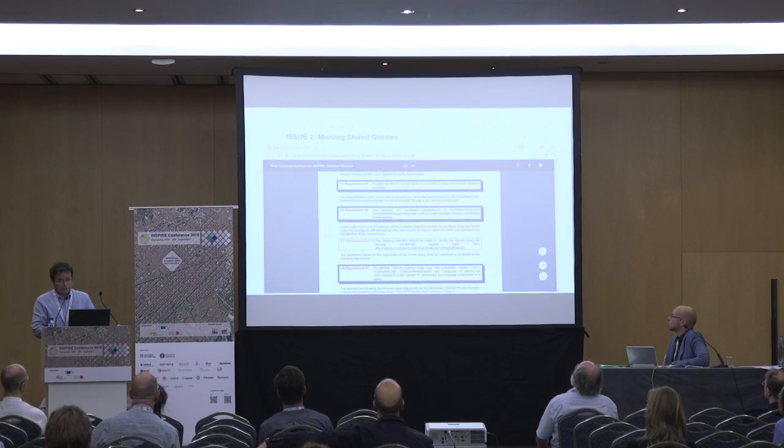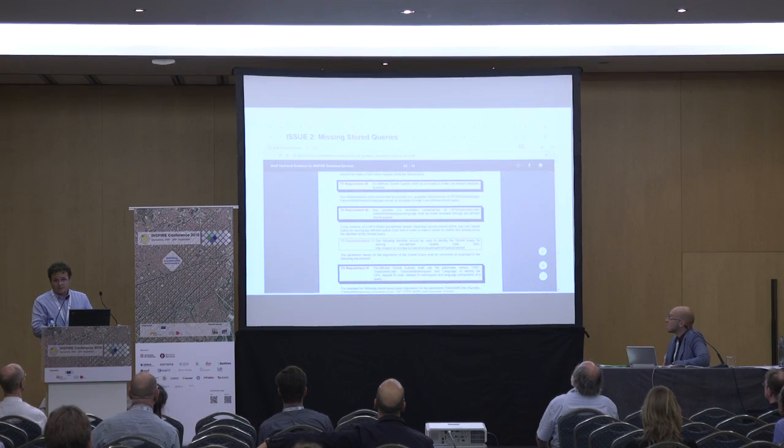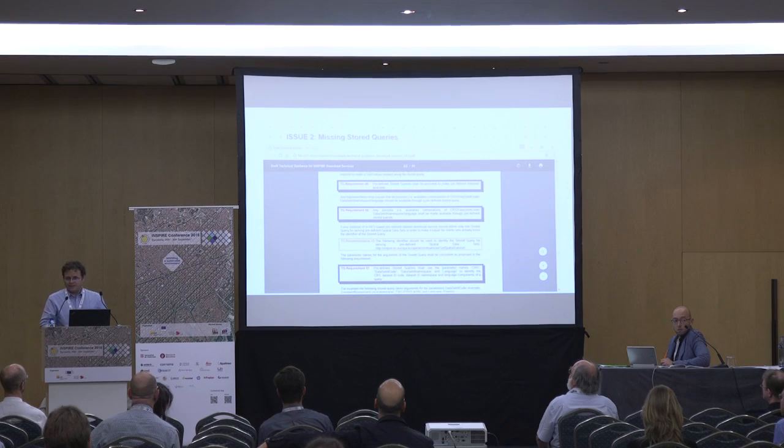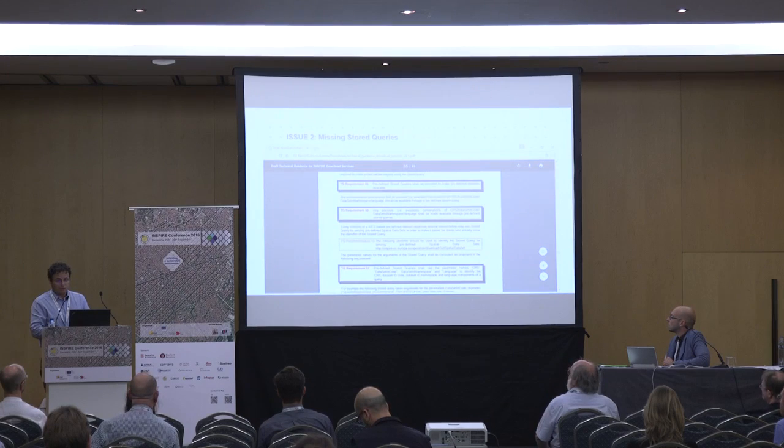Now, issue number two. Issue number two is especially related to the stored queries, and people are not really doing this. I don't understand exactly why. We saw some examples from the Czech Republic, and we really appreciate it, because we looked a lot at the Czech Republic WFS services when we made our service, and they have done these stored queries as well. But most people are not fulfilling these requirements regarding the stored queries.